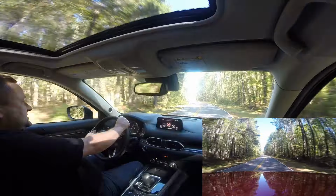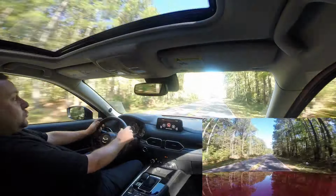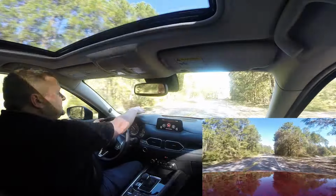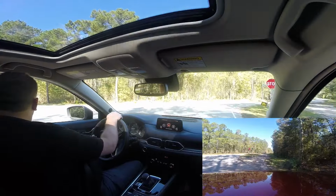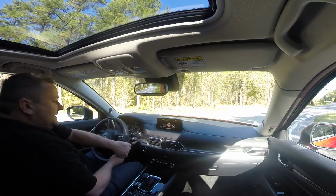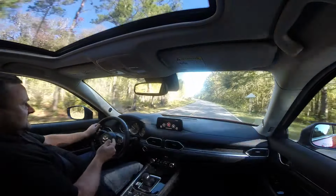I think the Grand Touring is where it's at. I really like all the upgrades that the Grand Touring brings. Grand Touring Premium brings this brand new heads-up display that doesn't have the little flap. It's right on the windshield now, proper, which is nice.